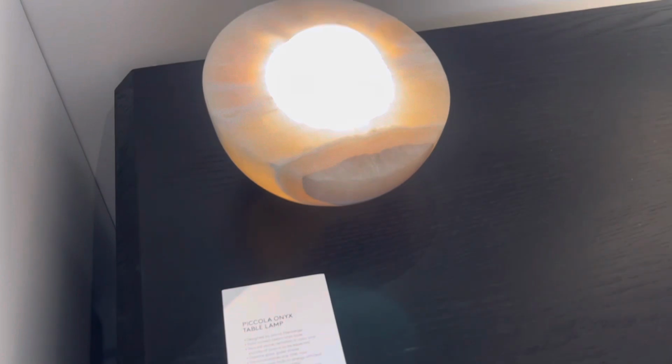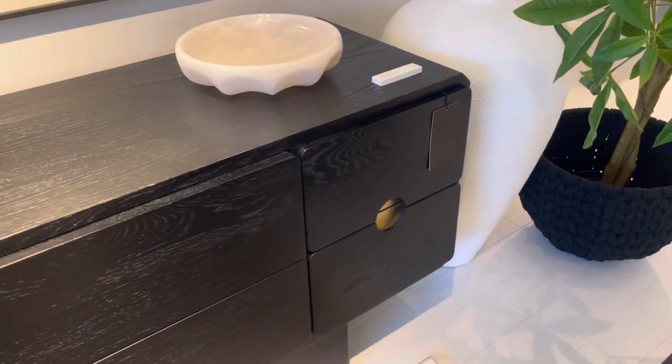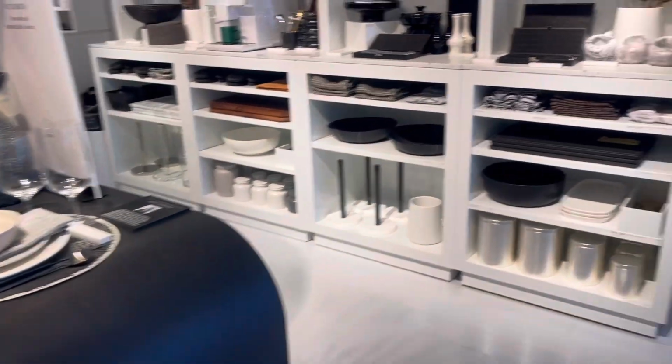This lamp was so different, and it says it's a table lamp. I could see it actually on the floor, kind of illuminating up on your larger plants or something like that, or as a table lamp. It's really unique. And they're doing a lot of empty bowls just on the credenza and things like that, which is nice. You could use them empty, or you could also put in some vase filler or something like that to your liking, depending on what it is that you like.